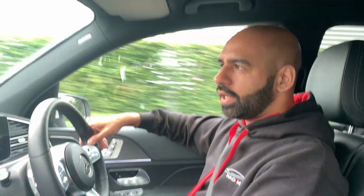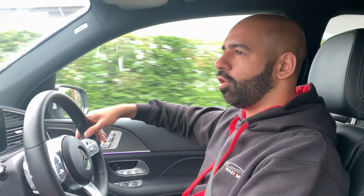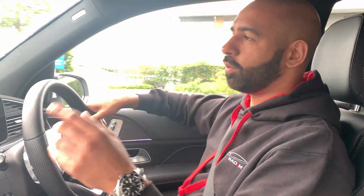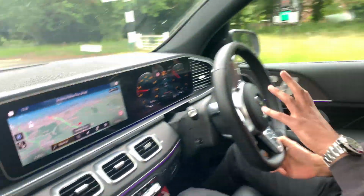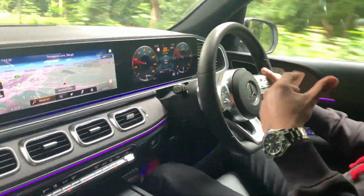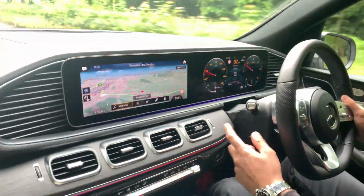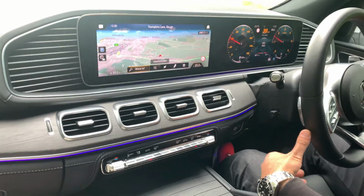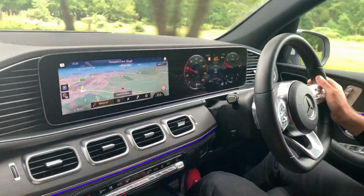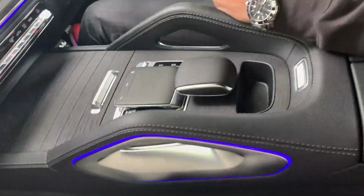If you're going to spend the money, buy the one with the V6 engine. It's a hell of a lot better. It'll be a lot smoother. Or get the 450 petrol, which I'm hoping Merc will give me. The interior of this is class leading. The two 12-inch screens, the mood lighting. Even when you put the temperature up, it changes the colour to red. You put it down and it goes to something as quirky as that. The grab handles have got the mood lighting in it. It just works really well.